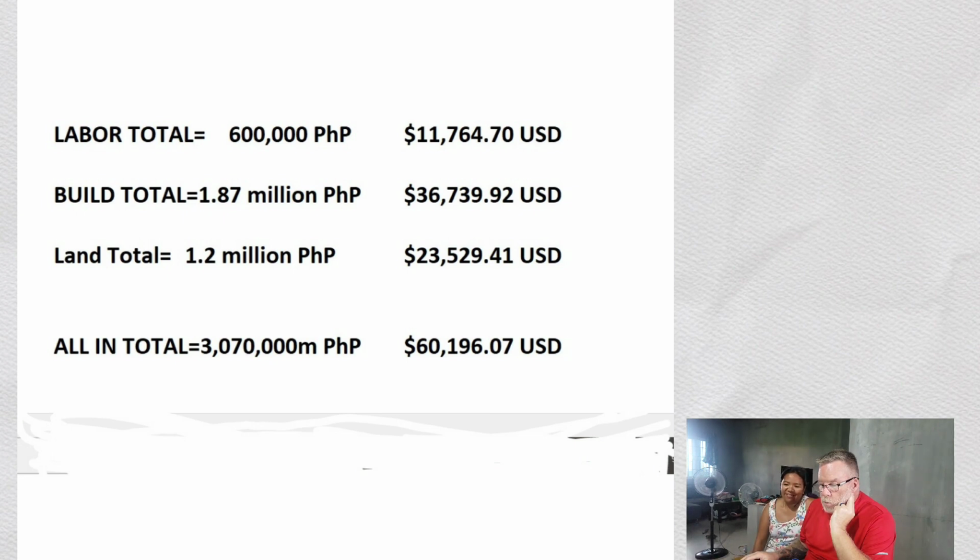So the land total, we've had a lot of questions about the land. We have right at 3 acres. And the land cost us 1.2 million Philippine pesos, which equals 23,529 US dollars. We wanted to throw that in there because we've had a lot of viewers ask us, they're thinking about moving here and getting some land and building a house and doing that kind of thing. And so they're curious about what it's costing.